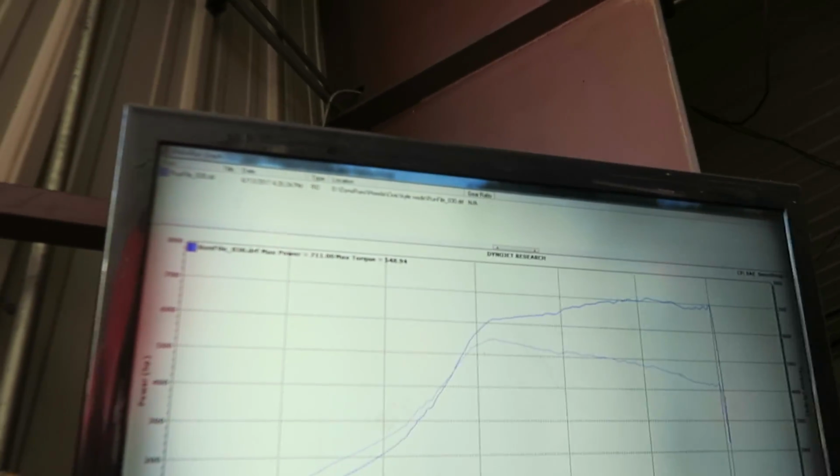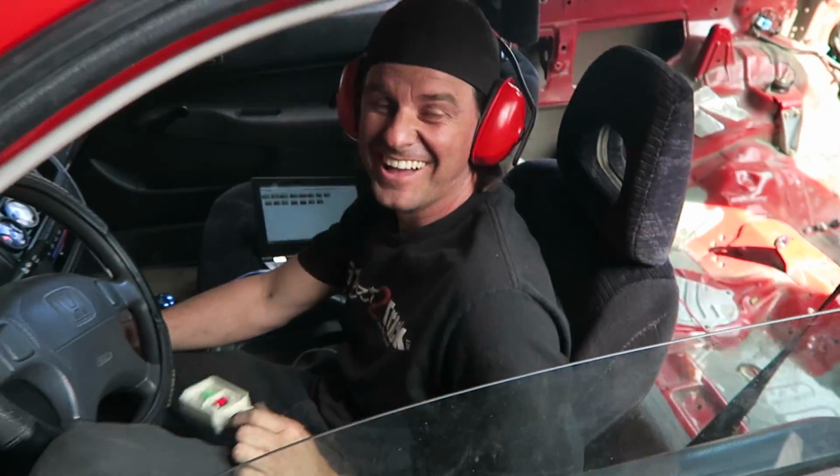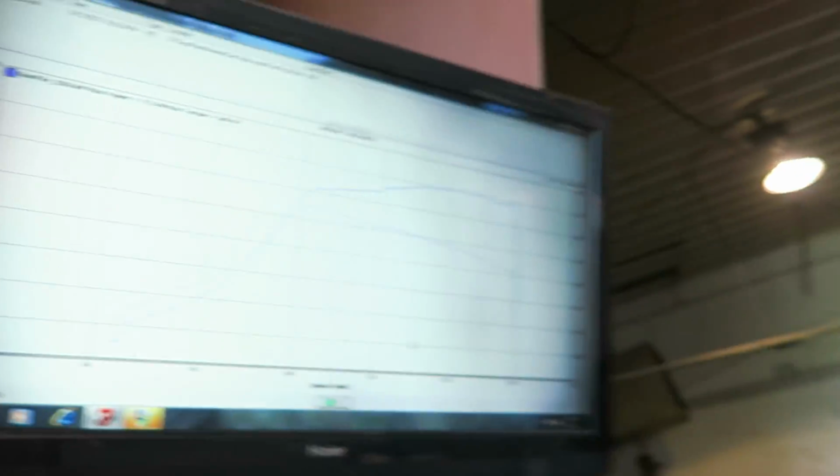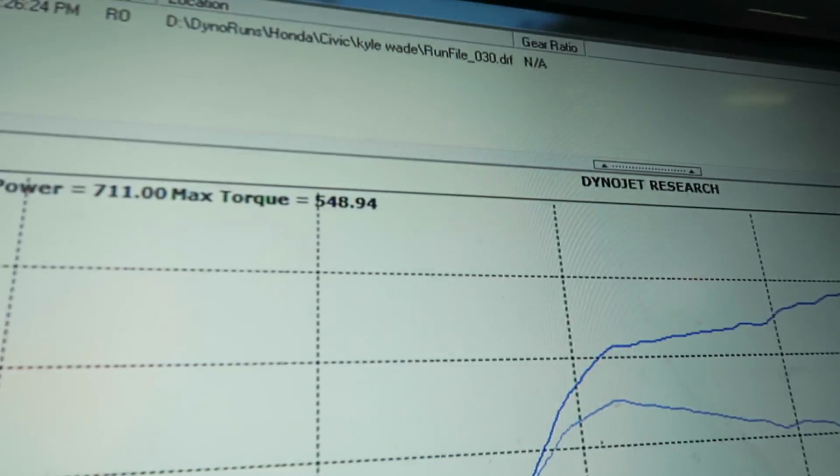Yo! 711, 548 torque. I said over 7. Damn. Yeah, 711. And you got the torque working. Todd, you were 100 off. You said 450. I said 610. I came back. It made 550 torque too. That's not bad at all.